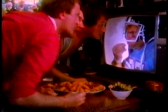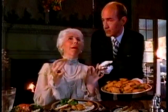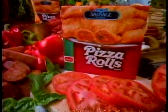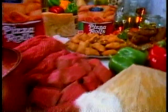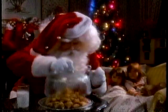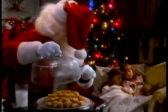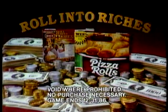What's America's fun-time finger food? Chinos, pizza rolls. What's America's mealtime finger food? Chinos, a pizza roll. Pizza rolls, party snacks, get their great taste from your favorite pizza ingredients. Rolled in a crispy crust, just heat and eat. What's America's Christmas-time finger food? Chinos, pizza rolls. Now enter Chinos Roll into Rich's sweepstakes and win big cash prizes.